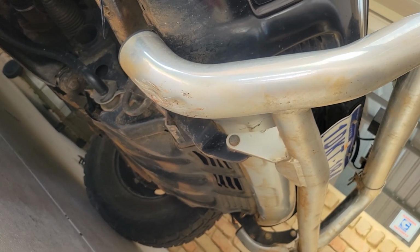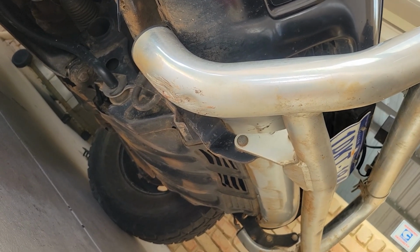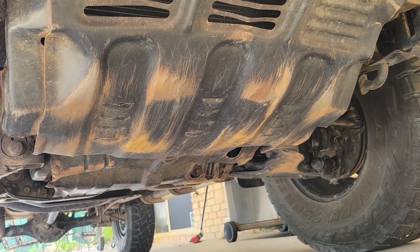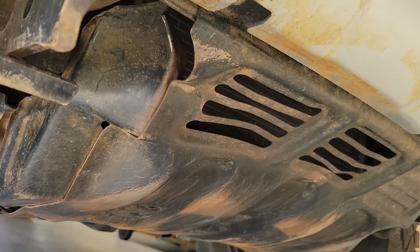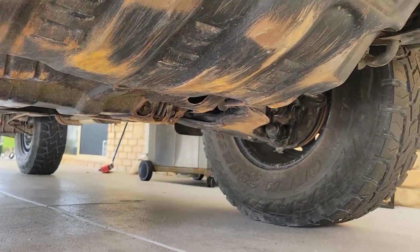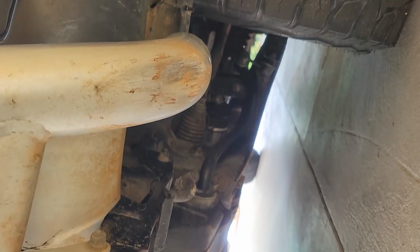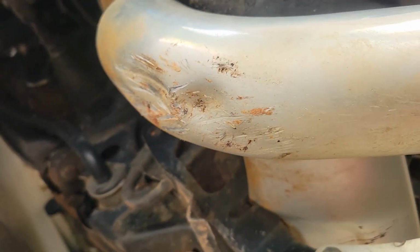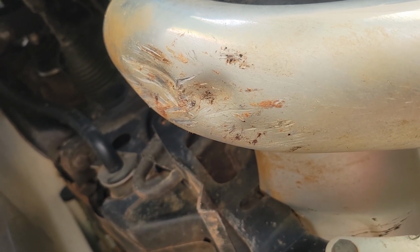Damn, that nudge bar got totally smashed. And the poor little bash plate's just totally smashed. I literally had to whack it with a hammer. Damn, my poor nudge bar. It took some damage. It actually looks like it went through the metal. Absolutely massacred.